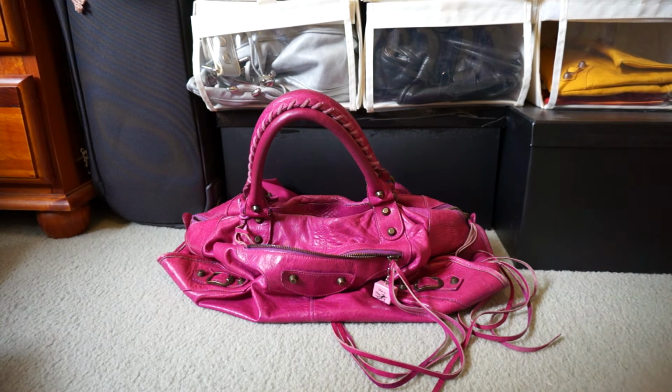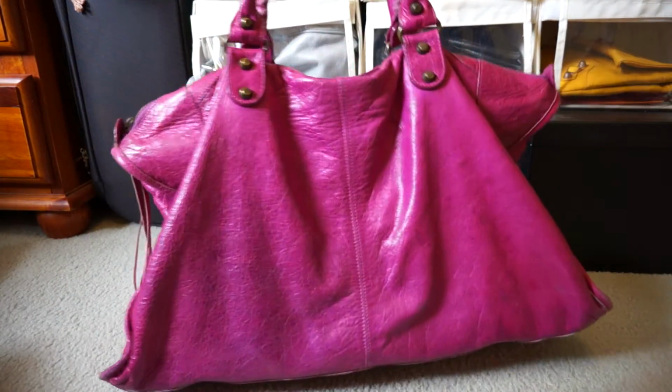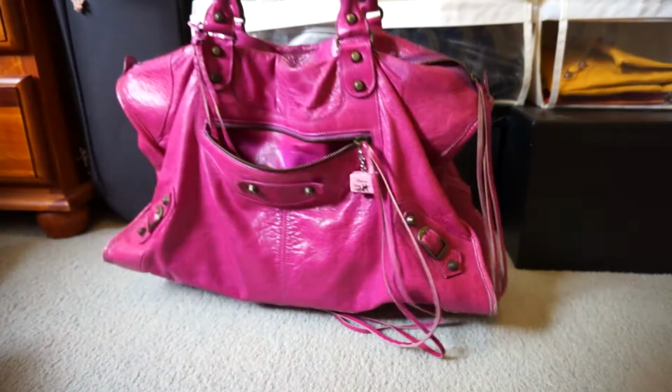Y'all. It was requested that I do a video review of my Balenciaga work bags. So the work is one of my favourite Balenciagas. I've got two of them. I've got this one in the 2005 magenta, and I've got the orange one, the 2006 royal one.